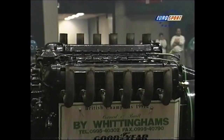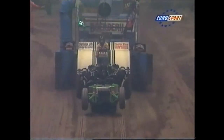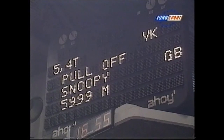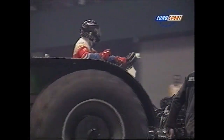He was runner-up last year in both the 4.4 and 5.4 ton classes in Great Britain. Can he go to the top of the pile today? Plenty of pace and power. Oh, it's a long one. He raises his arm in triumph. He thinks he's done enough. 59.99 meters for Snoopy.